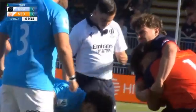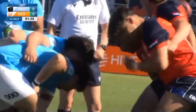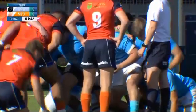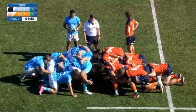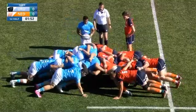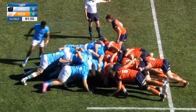Martinelli is one of the players that's getting a word for Ethan Glass, as well as Ahmed O'Nolan. The Dutch loose head and the Uruguay tight head. Crouch. Bind. Set. Front rows will get a march on each other in these opening exchanges.